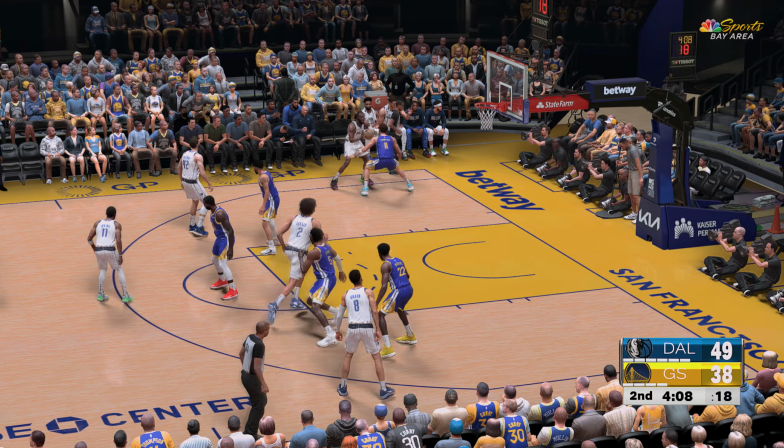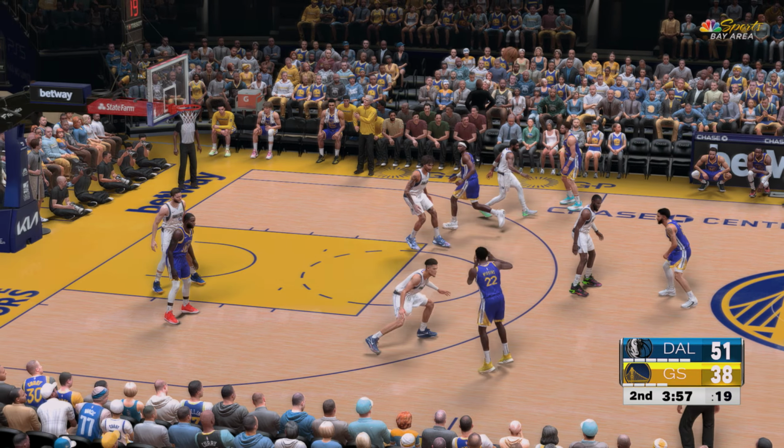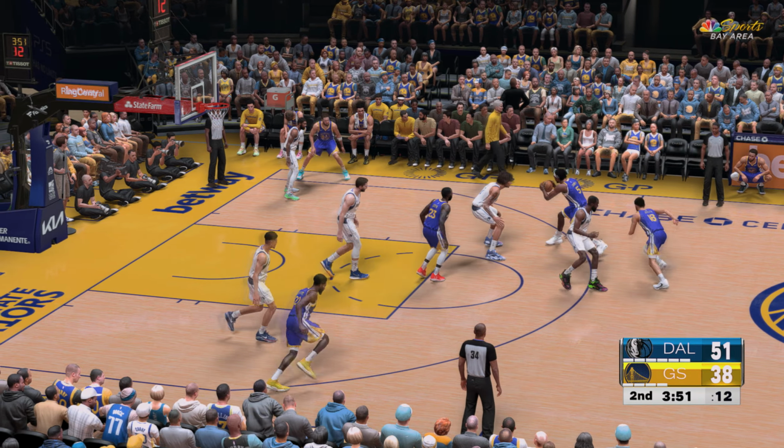Hardaway on the wing. Down low. Lays it in off the pretty lob. Well, you want some unselfishness from a guy who's capable of scoring. And Tim Hardaway says, you know what? My teammate's open. I'm going to get him the ball. Back to Joseph. Pass to Looney.